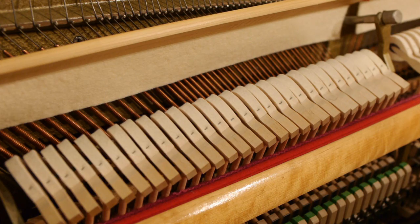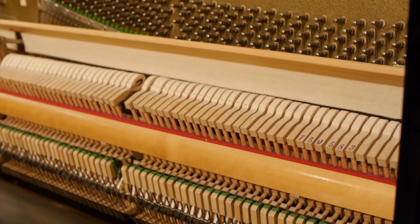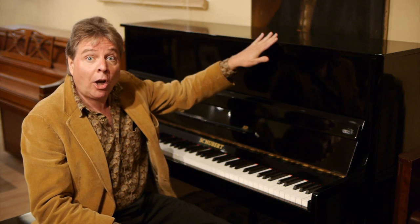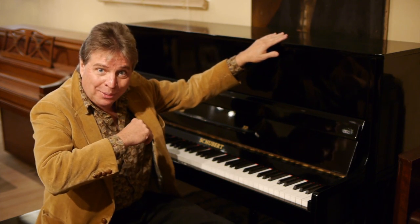This piano is absolutely brand new. You'll see later in this video the insides of this piano. So I can recommend this for someone. It might not be the kind of piano you're going to keep in your family for generations, but you can certainly get decades of good service out of this instrument. And because it's a taller piano, the sound is quite extraordinary. Listen and you'll hear what I'm talking about.